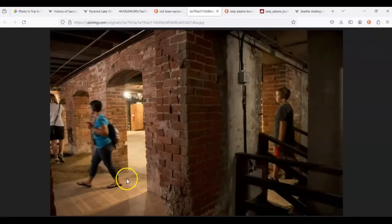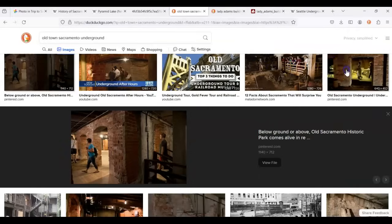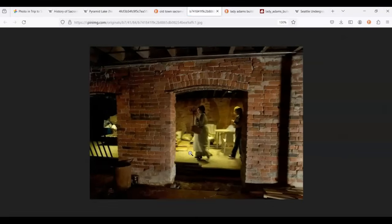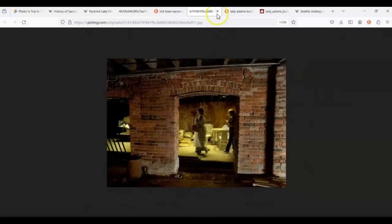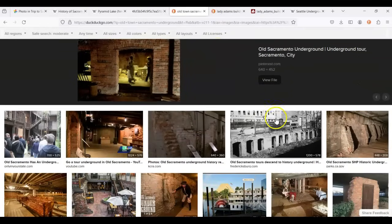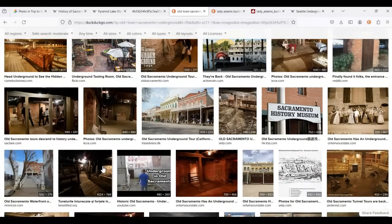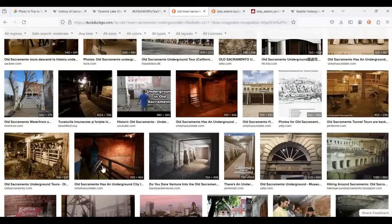This is one look. We've got the Tartarian arch, the red brick. This is underground of Sacramento. Here's another one. I mean, you can take tours of it, so it's not like it's hidden. There's tours. It's just that you can't really believe what they say about how it got to be there in the first place. So here we have it says old Sacramento tours descend to history underground. And there we go. And again, you've got the brick, you've got the Tartarian arches. I would love to actually visit one of these places at some point.